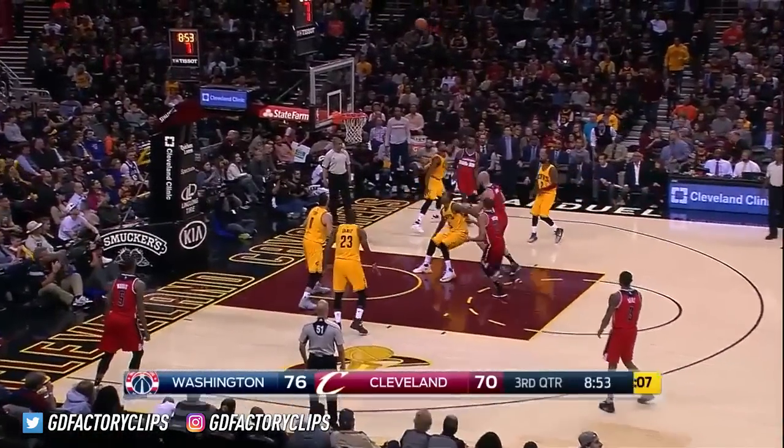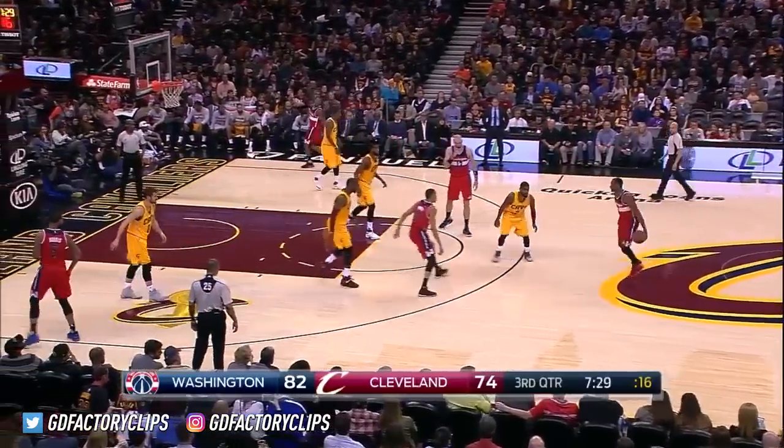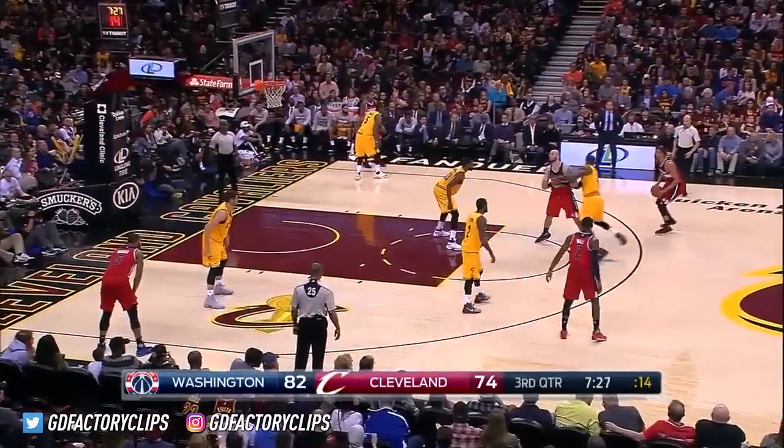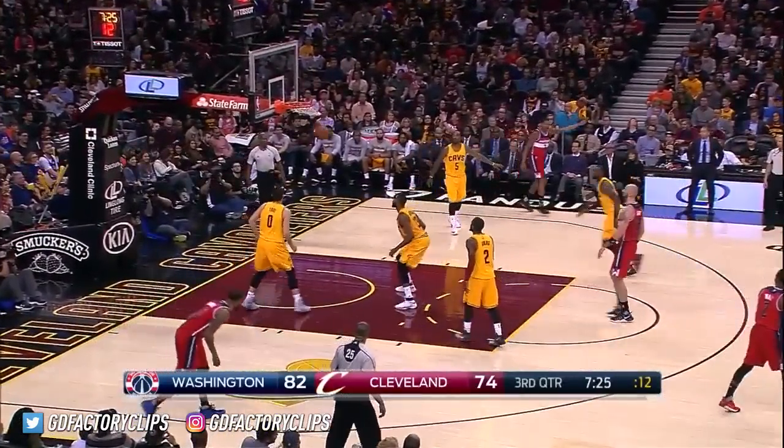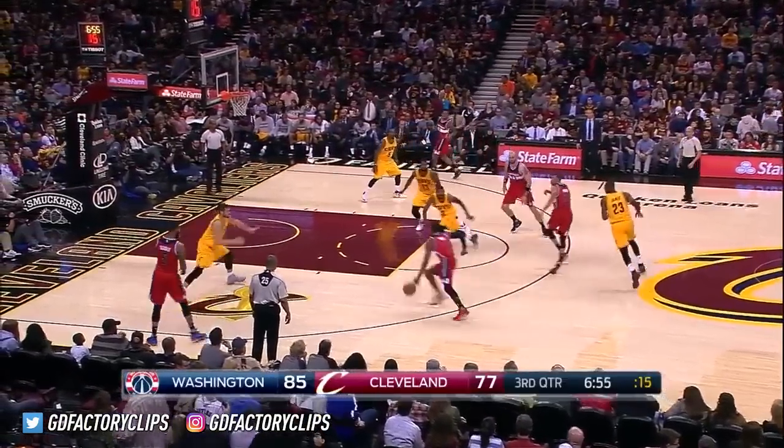Got to stay attached. Wall flares out. Hits it. John Wall, cool and calm. He's got 26. But that's all right, though. I like that effort. Porter set it, and the face hit it. Great concentration on Porter. So he's got eight. Here comes Wall.